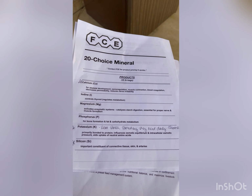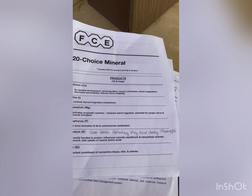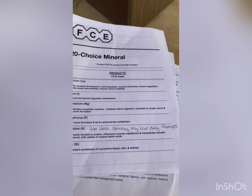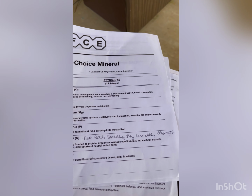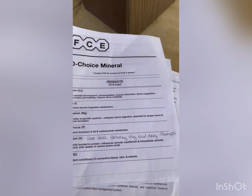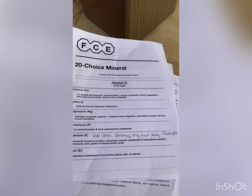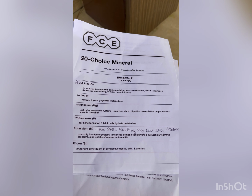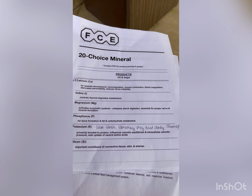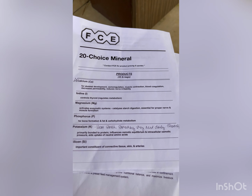All right, so the last one was potassium. Basically, we all know potassium, especially in the heat here in Arkansas. It helps them with electrolytes and heat stress. They need it daily because they can't store the potassium, so they have to have it every day. So not really necessary that they're actually lacking it. It's just that they know that that's what they need every day. So they've been really eating that, and I think that's a good assumption.